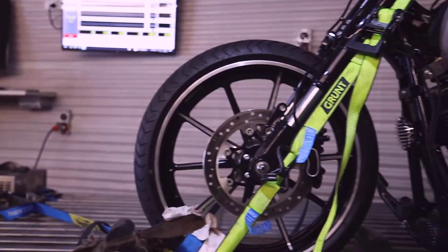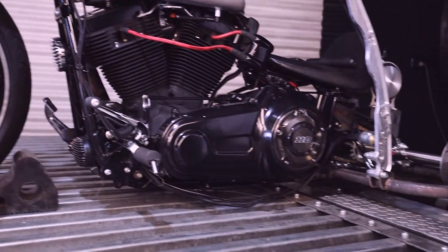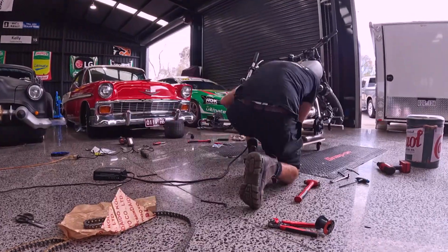From here, the world record attempt's going to be next. In order to do that, we need to pull that Widowmaker down in a few areas, paint a few things, weld a few things, and most importantly, add the Trask turbo kit to it so we've got the horsepower we need.